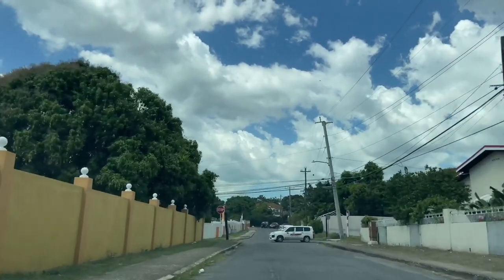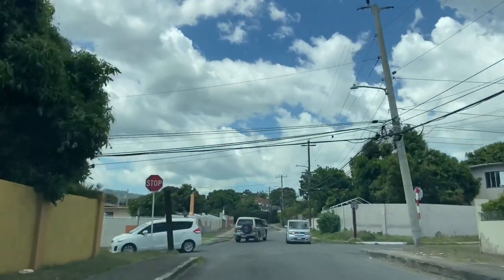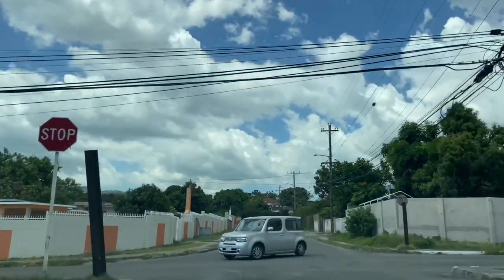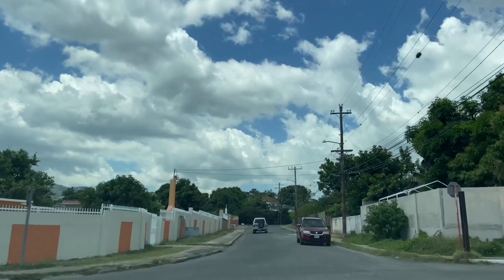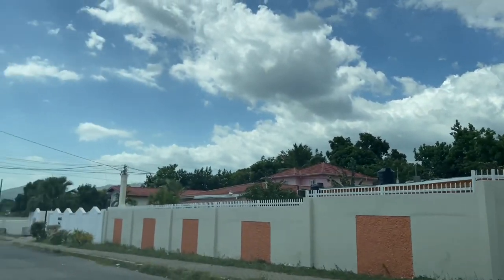This is where I'm going to end it for today. I hope you've enjoyed this one. We started on Merrivale Avenue, and of course we had to explore further, show you some nice new apartments that are being constructed here in the area.